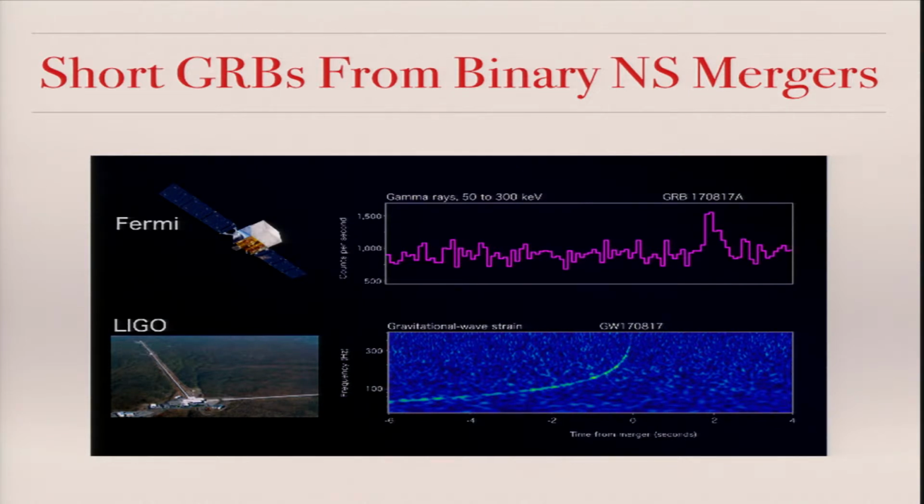Understanding why that is, does that have something to do with our geometry? Does it have something to do with the mechanism by which the gamma rays were created? Is something I think you're going to hear a lot about in the upcoming talks this week.